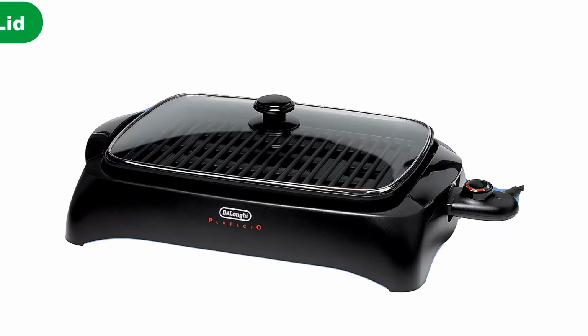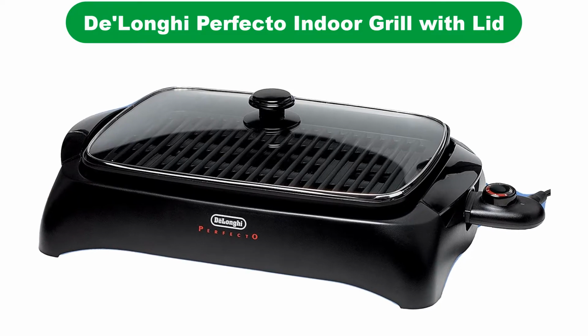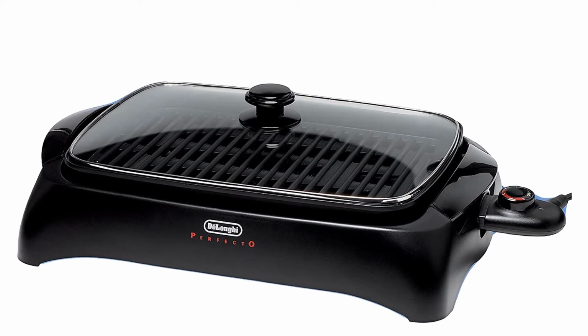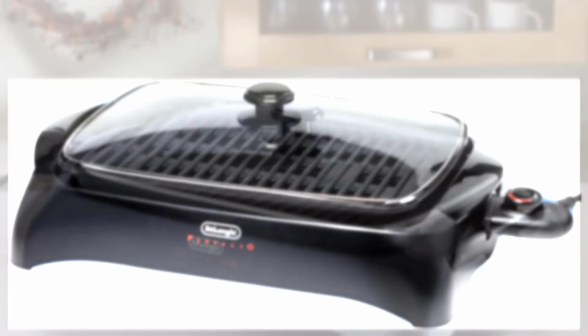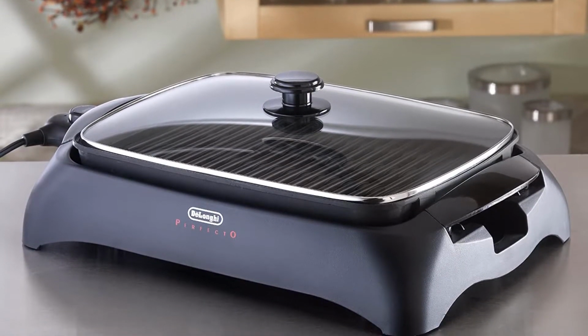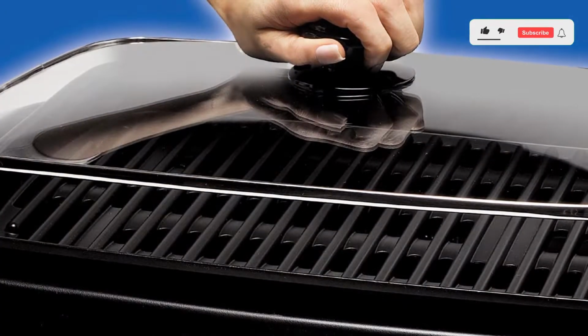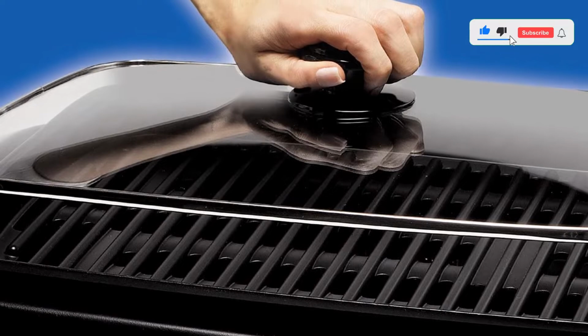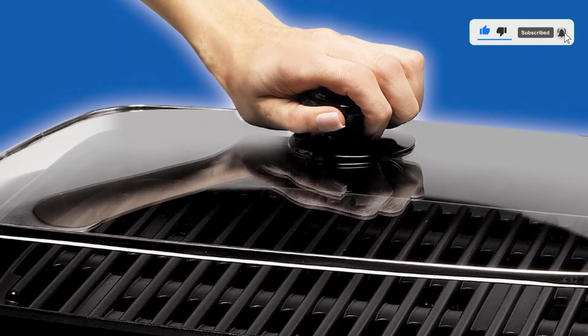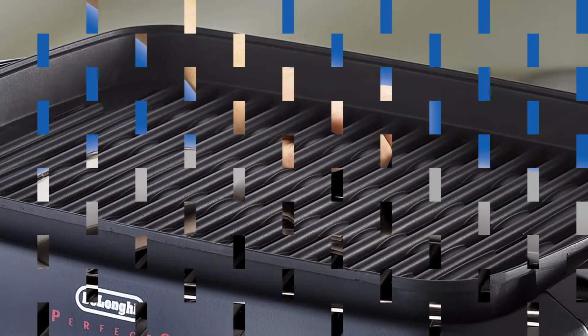Number 4. Our fourth best pick is the DeLonghi BG24 Perfecto Indoor Grill. Here is another top-listed grill from DeLonghi, which is an electric and smokeless grill, our main concerning point. The grill is usable in your dining space or in the backyard. It comes with an extra large surface to hold many things for cooking at a time.